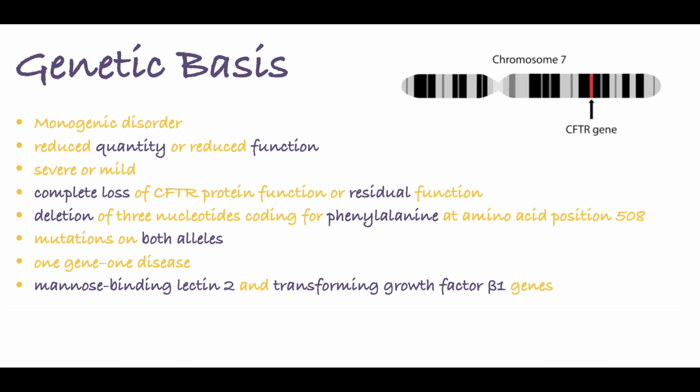Cystic fibrosis is a monogenic disorder which can be classified on the basis of clinical course or the nature of the underlying defect. Mechanistically, they may result in reduced quantity of functional CFTR that reaches the cell surface or reduced function of CFTR that reaches the cell surface. They can also be classified as severe or mild, depending on the clinical phenotype. Severe mutations are associated with complete loss of CFTR protein function, whereas mild mutations allow some residual function.